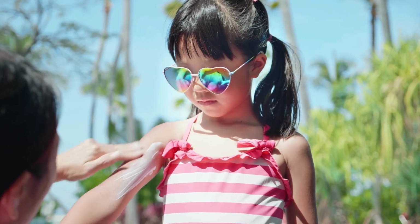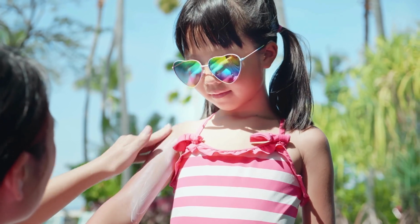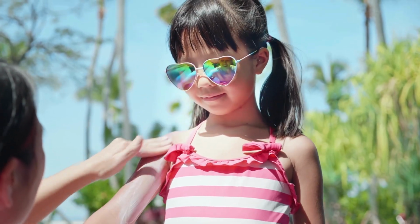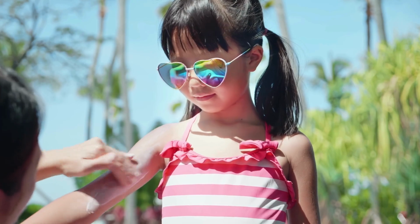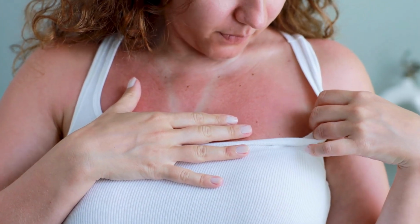Put it on before you leave your hotel room. Reapply like it's your new full-time job, every 90 minutes or so. Don't skip weird spots, tops of feet, backs of knees, tops of ears. Burnt ears are a dead giveaway that you're a water park rookie.